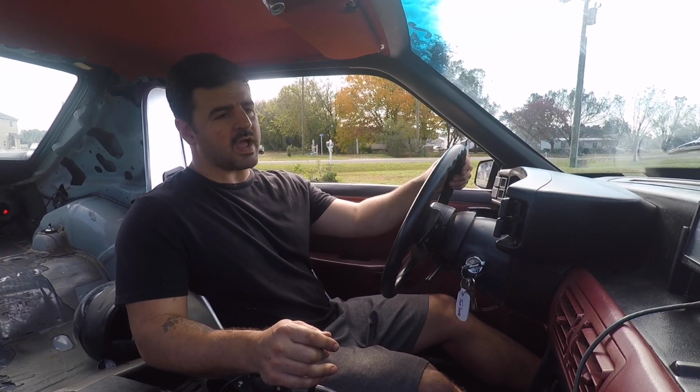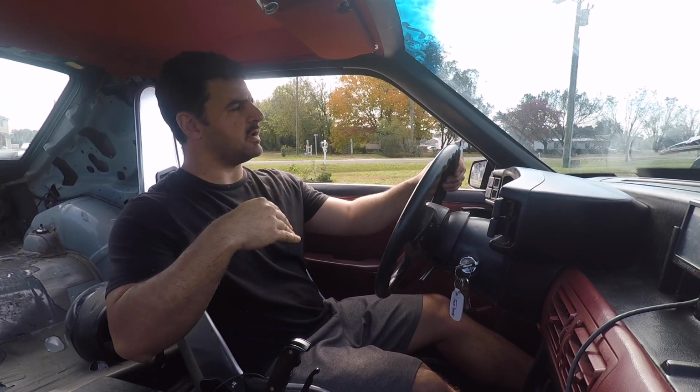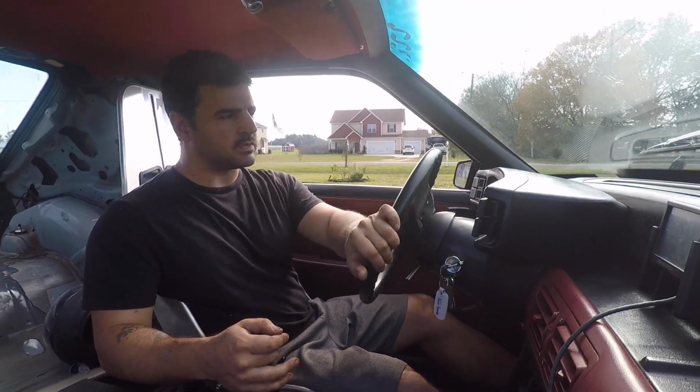Now when you first start driving with the new gears, you don't really get on it too hard. You just kind of cruise around, you fluctuate the RPM and stuff, and let the gears develop some sort of wear pattern.